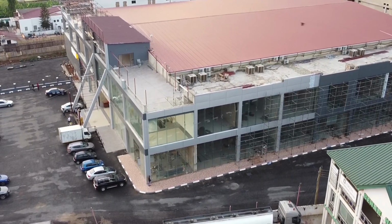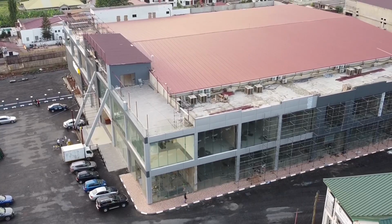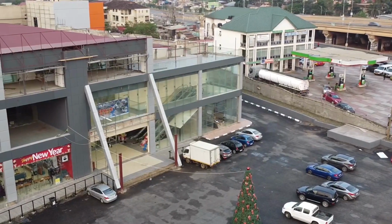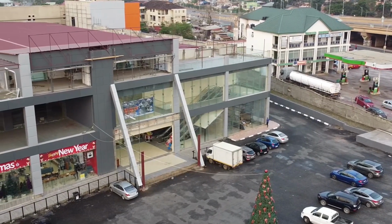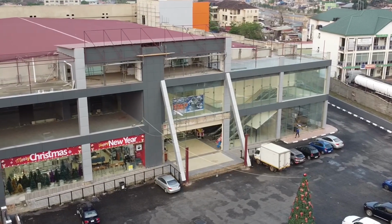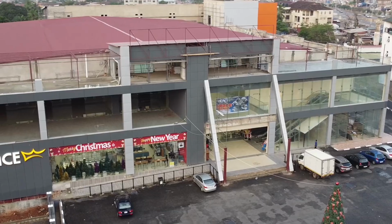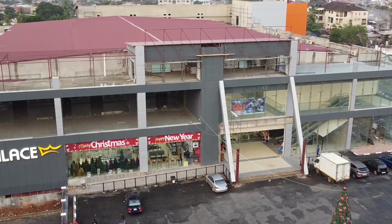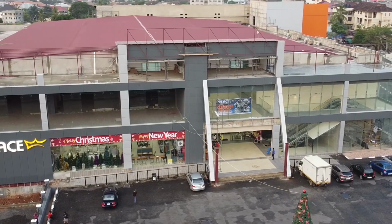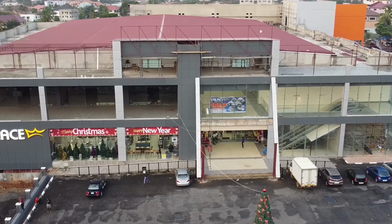So this side is the side facing Medina Road. This place is the entrance, and you can see that as for the down floor, they are done with it, but they are still working on the second floor, as I said. Even the roofing, they are not yet done with all of it. They are still working on it, which I will come back and give you an update on.